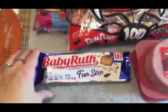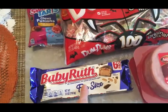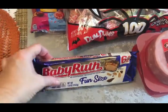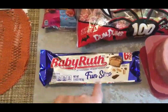And then even though Olivia is supposed to stay away from dairy, sometimes she'll eat a little bit of chocolate that's got dairy in it. She said as long as she only eats a little and not too often, it doesn't bother her too much. So she wanted to have these baby roots so she can make them last as long as possible.